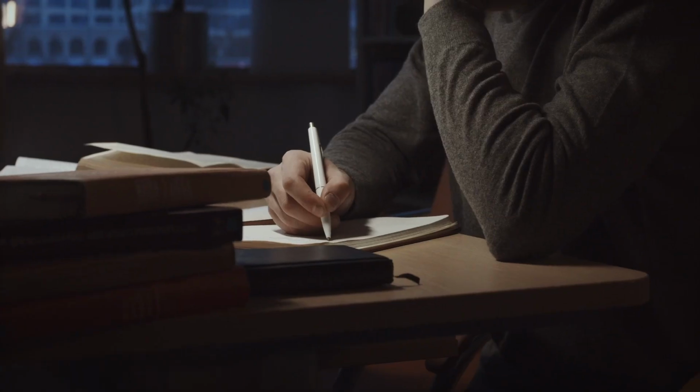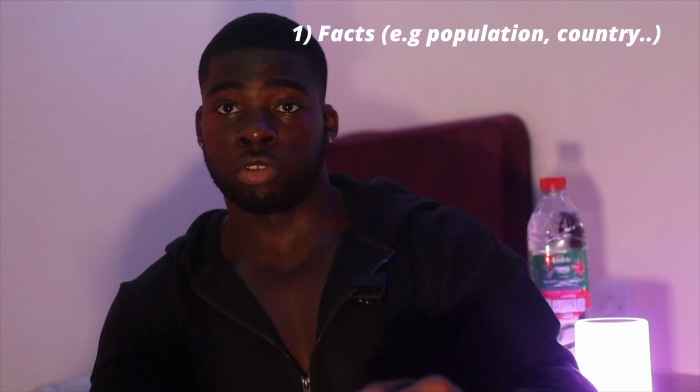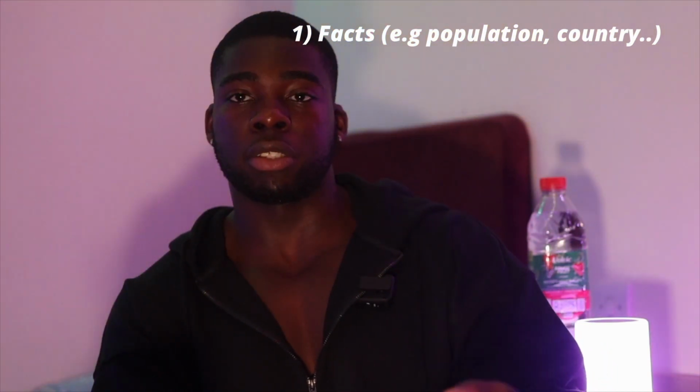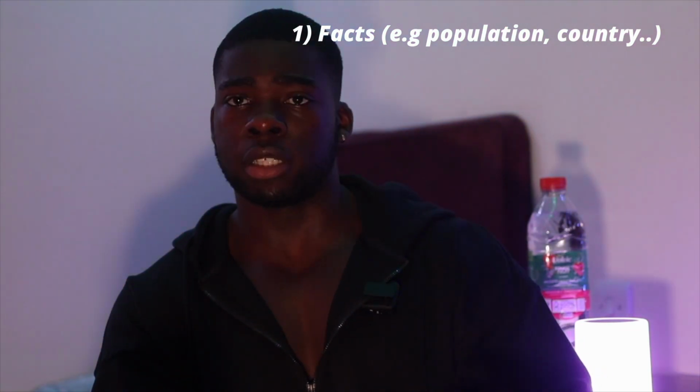Of doing well in GCSE geography, you have to know your case studies. You have to. I still remember researching about Mumbai in India, writing down all of its details. There's three things that you have to research and know about your case studies. Number one, you have to know facts about the case study, just general facts, like the population size, which country it's based in. Those basic facts. You need to know all of that.